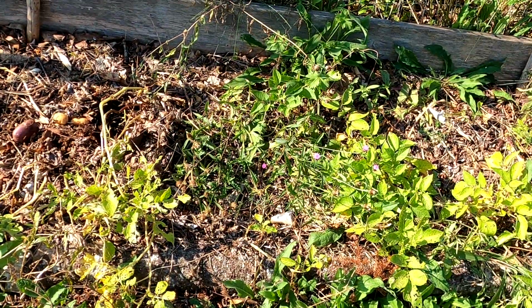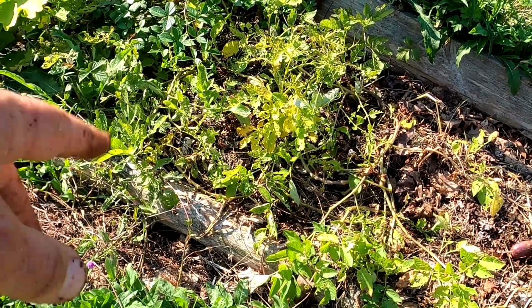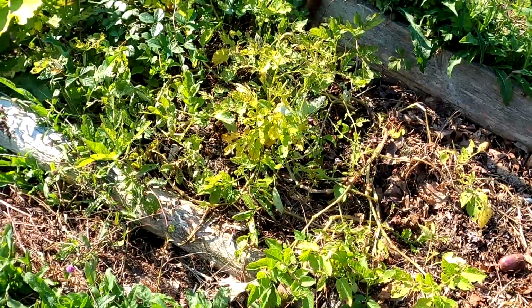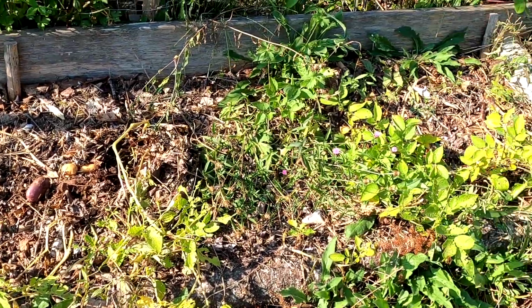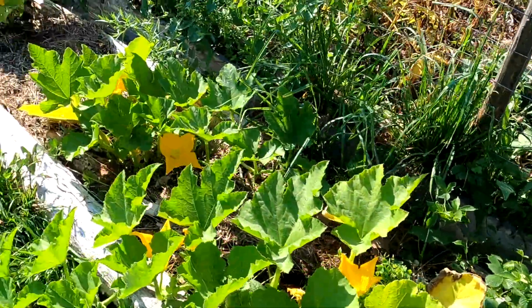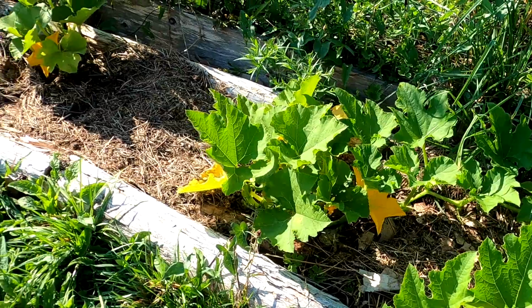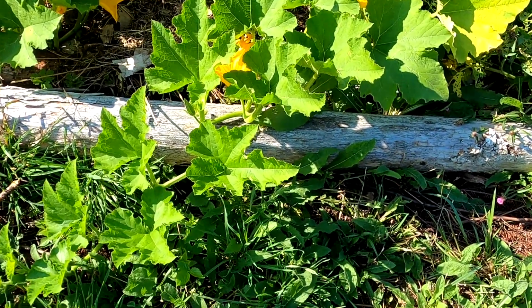But the point is that in that year, you're not getting an optimal yield. But what you're doing is taking that garden, that stretch of just weeds and grass, and turning it into what will look like tilled earth for the next year, right? This space here was potatoes last year, and this year I planted pumpkins here.